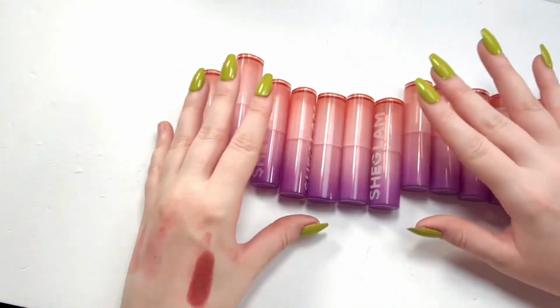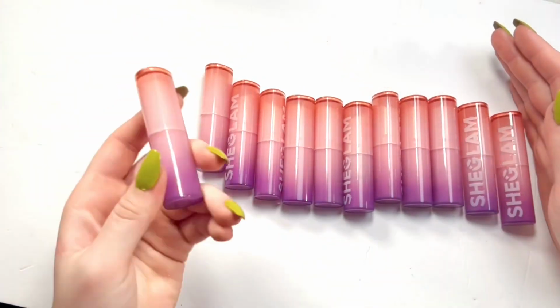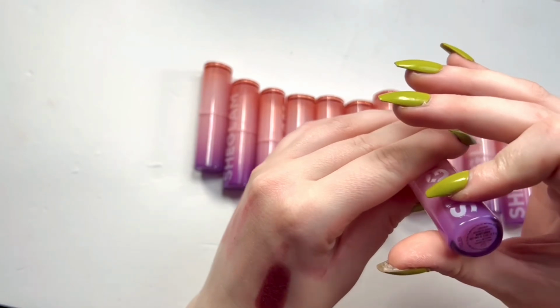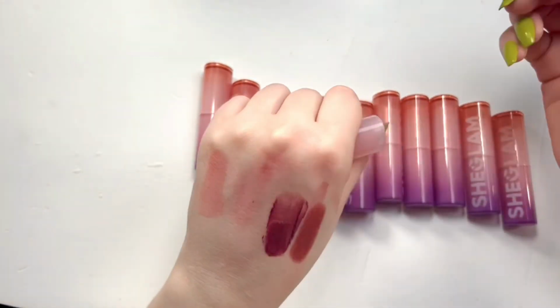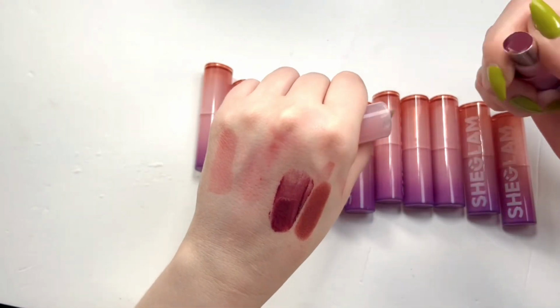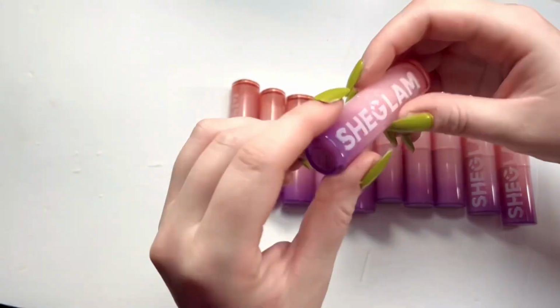So then we have all of these glossy lipsticks. So let's go ahead and swatch. I'm sure there's shades that I will not wear. First we have Rent Free. Oh, that is so pretty. This is in the maybe pile. I'm never going to wear that shade, but it's so pretty.